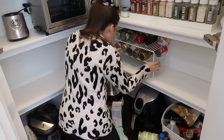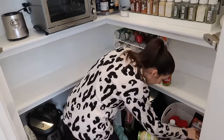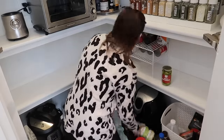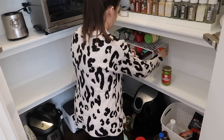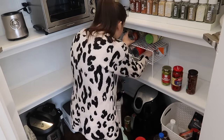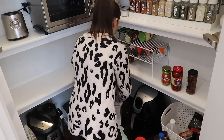This area is where I put all of my canned goods and other products that are kind of weird round shapes. I also have chicken stock there, so some boxes. But in my first pantry organization video, I had people ask me where were all of my canned goods and stuff, and I had just moved into the house, so I didn't have a ton. This is where I store them.